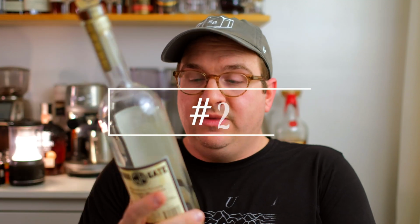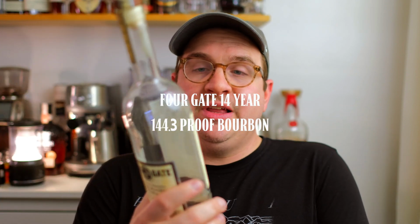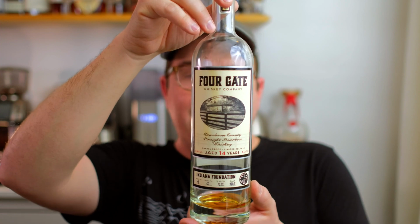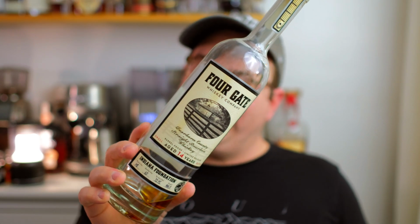Now, I thought the George T. Stagg honestly was going to be my number 2 or my number 1 pour, but there was one that was just crazy this year, especially comparing them when I was tasting through them to put things in place. And that happens to be number 2, the 4 Gate 14-year Hazmat bourbon. So this is a straight bourbon. It came in at 144.3 proof. It is distilled in Indiana, and this thing is crazy.